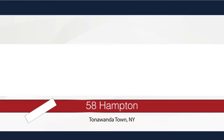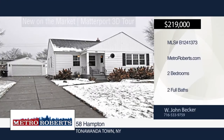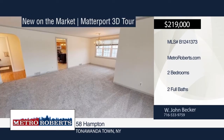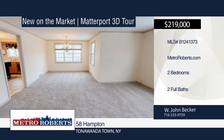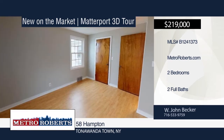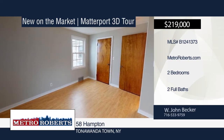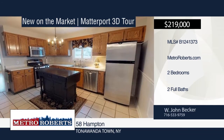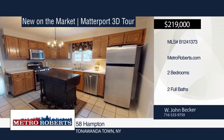Don't miss this two-bedroom, two-bath home in Tonawanda. It has been painted throughout and has new living room, dining room carpet, making it move-in ready. The living area is very open, centered around the fully appliance kitchen. Additional features include a 23x15 family room addition with a gas fireplace, not represented to code, first floor laundry, front and rear covered porches, full basement with large finished room and two-car detached garage.